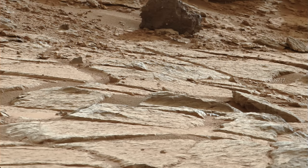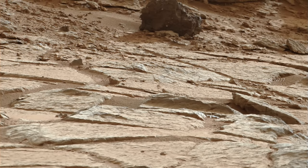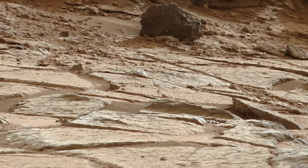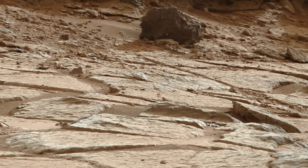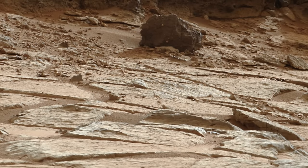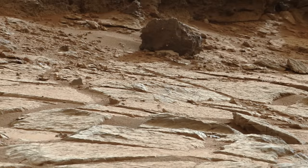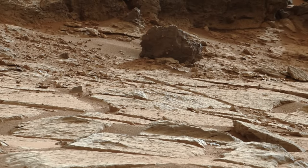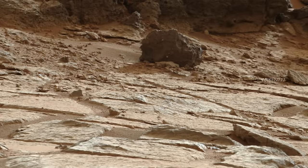The pitted outcrop in the upper half of this image, as seen from this angle, is about 7 feet wide and 20 inches high. The texture with its cavities sets this outcrop apart from other outcrops in the area. A closer inspection could reveal information about whether it is a volcanic or sedimentary deposit.